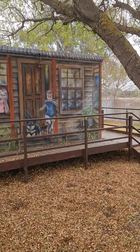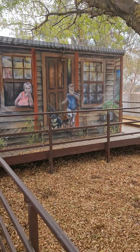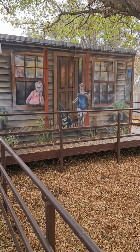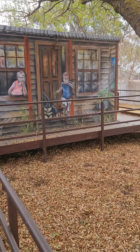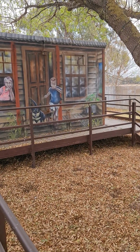G'day guys, today we'll show you videos taken in 3 country towns of Victoria. We took 4 videos of murals which are along the northeast Victorian silo trail. The first one is a unique mural in Gurumbat.